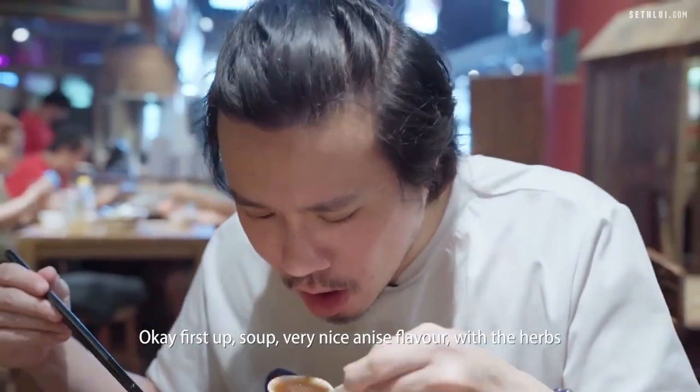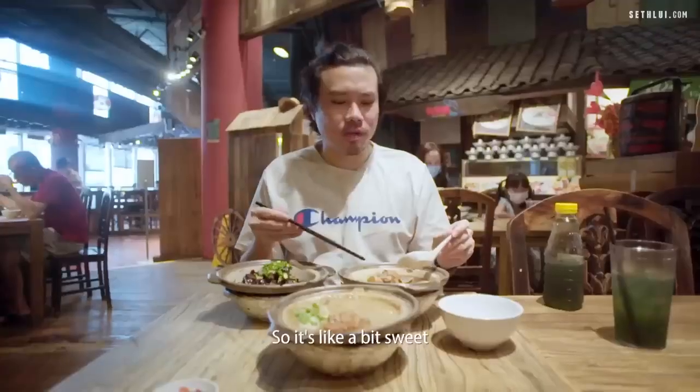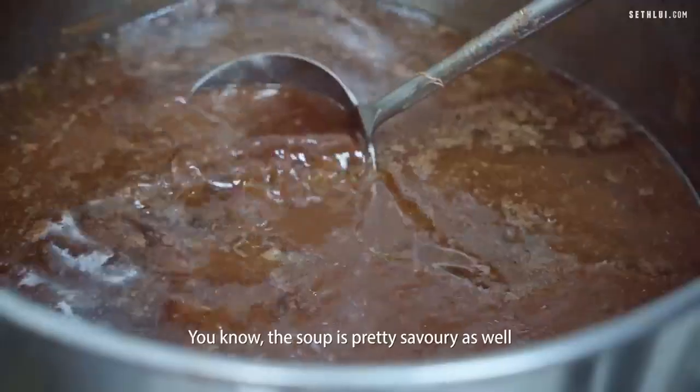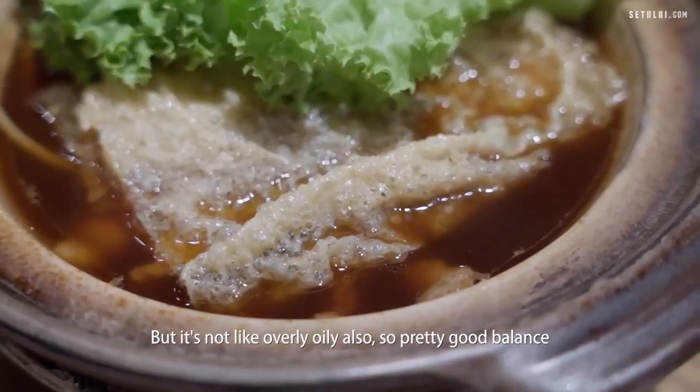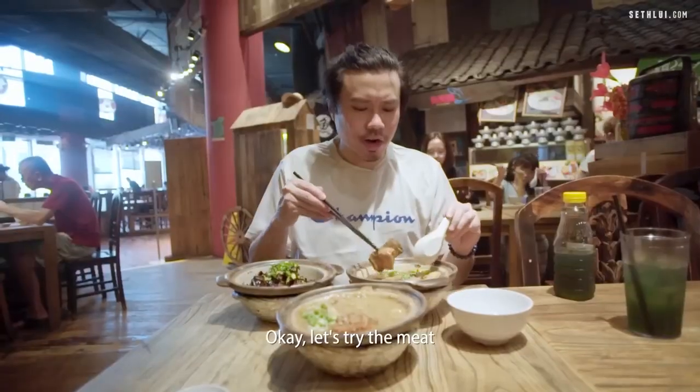Okay, so first up, soup. Very nice anise flavor with the herbs. So it's like a bit sweet. The flavor is quite prominent here. You know, the soup is pretty savory as well, but it's not overly oily. So pretty good balance. Okay, let's try the meat.